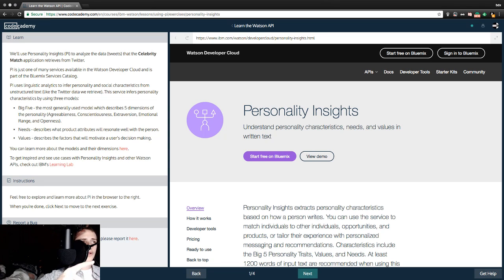Big 5, the most generally used model, which describes 5 dimensions of personality: agreeableness, conscientiousness, extroversion, emotional range, and openness. Needs describe what product attributes will resonate well with the person, and values describe the factors that will motivate a user's decision making. You can learn more about the models and their dimensions here. That actually sounds relatively interesting.